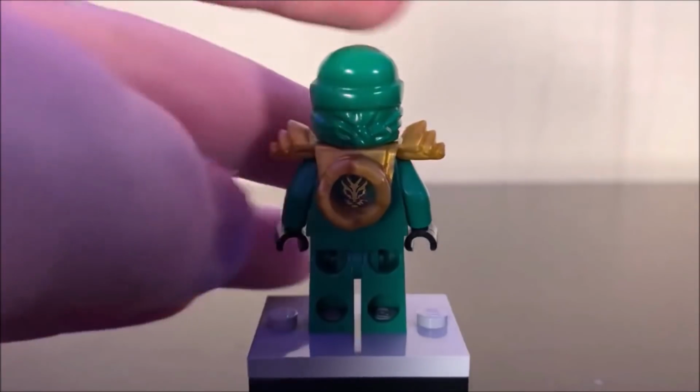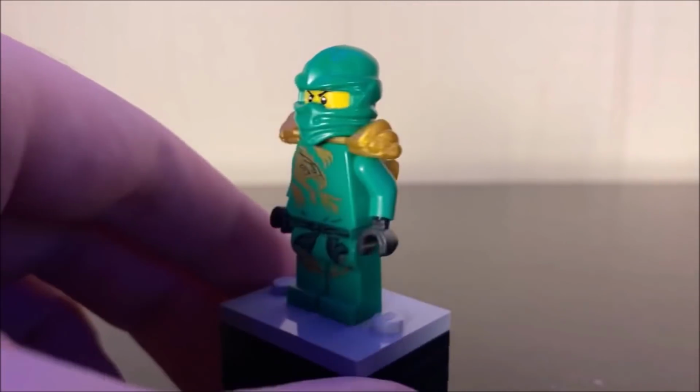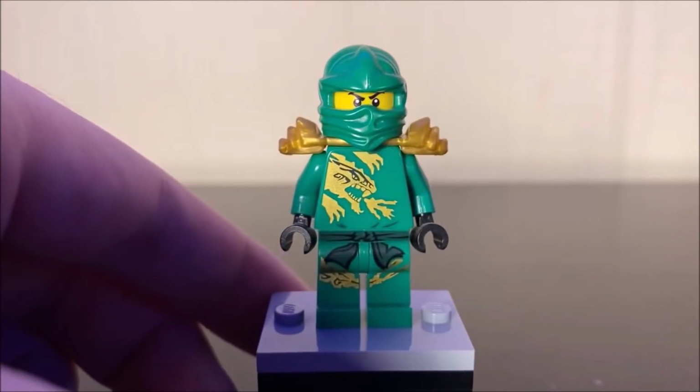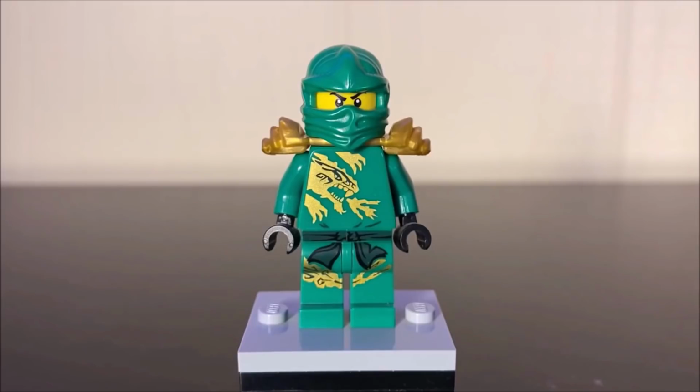As you can see, it's not exactly the same as some other DX Ninja that exist out there. For example, the helmet is a ZX molded helmet with no printing, it's just a regular green one, and he does indeed have the ZX golden shoulder pads, so he's kind of like a cross between ZX Lloyd and a theoretical DX Lloyd, but this is supposed to be, as I said, DX Lloyd.